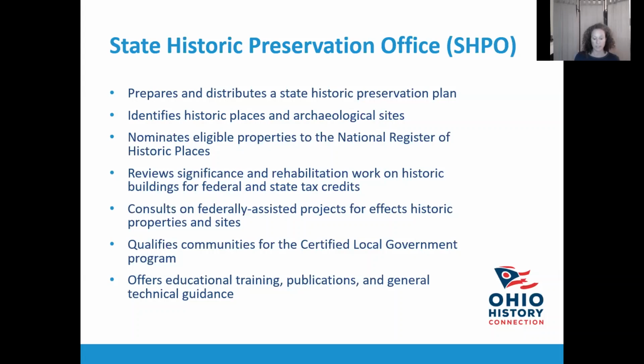More specifically, the State Historic Preservation Office identifies historic places in Ohio, nominates properties to the National Register of Historic Places, reviews federally assisted projects for effects on historic, architectural, and archaeological resources in Ohio, facilitates federal and state preservation tax credit applications, consults on the conservation of older buildings and sites, and offers educational programs and publications. The SHPO program we are discussing today, of course, is the National Register.